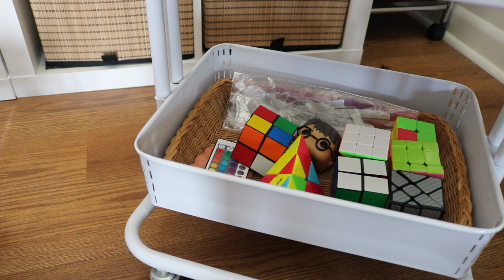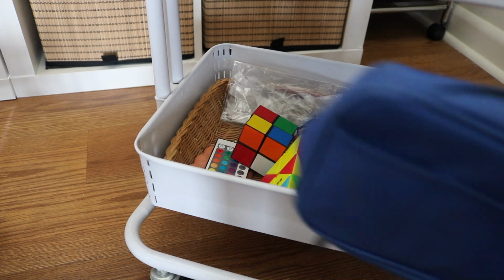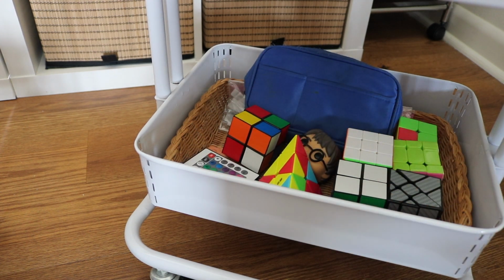He has some study material for grammar in here, a remote for the LED lights in his room, and as you can tell, he enjoys Rubik's Cubes during breaks throughout the day. It's a great fidget toy and brain teaser.